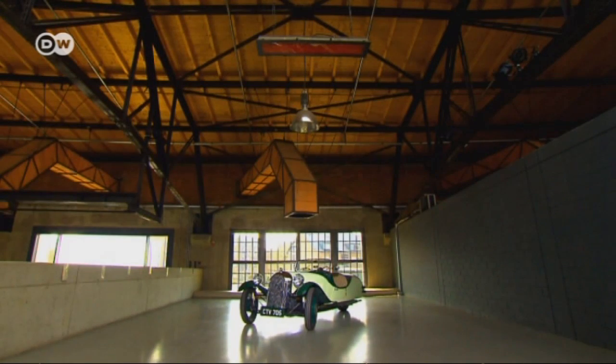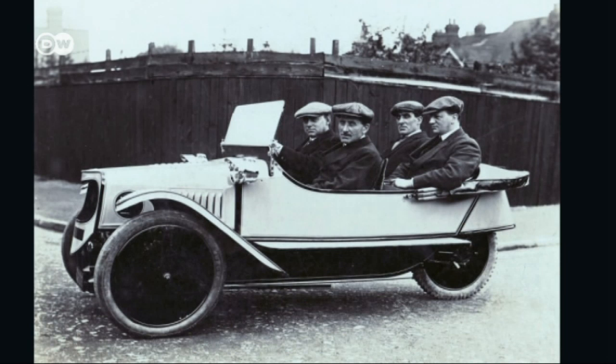Jens Stover from a Morgan dealership in Düsseldorf explains that back then, vehicle tax made driving a four-wheeled vehicle very expensive in England. But there was the option of registering a three-wheeled vehicle as a motorcycle. That made mobility much more affordable for young families.